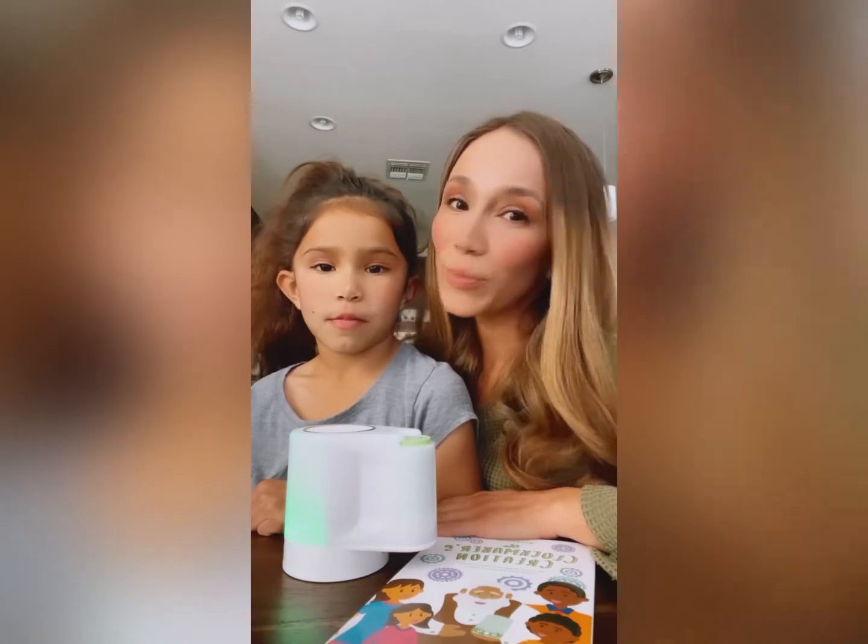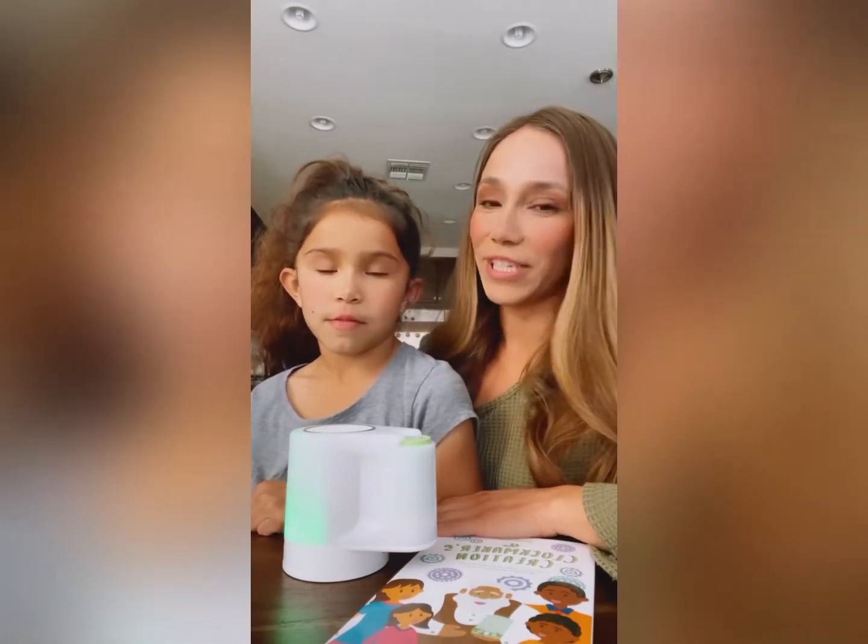Parenting can be hard, especially during a global pandemic, which is why I'm so excited to show you all this new educational toy called the Goodtimer, which helps children make good choices and uses positive reinforcement. The Goodtimer is like a chore chart reinvented for modern families. The Goodtimer is super interactive and easy for young children to understand.